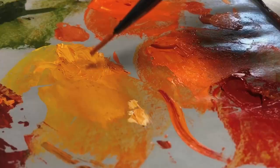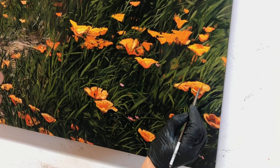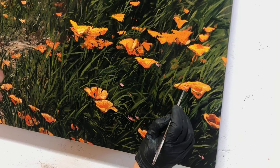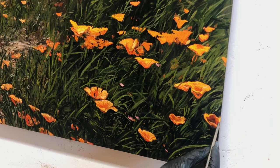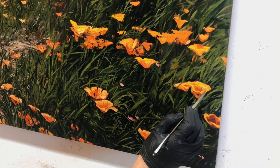So I may or may not have taken my sweet, sweet time after dinner. So I didn't start painting until 9:30, and I thought it'd be time to start tackling those California poppies because they are popping. Wow, that's so cheesy. But anyway, here I'm kind of just adding some more highlights to it. I'm adding a little bit more of that transparent yellow that I spoke to you about earlier.